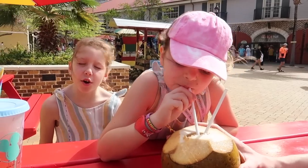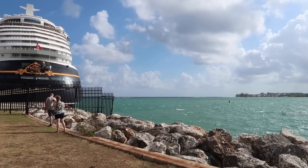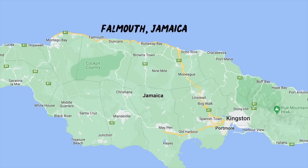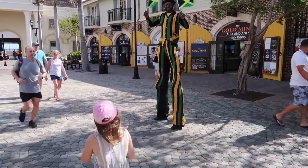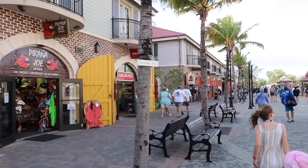We are Siân, Callum, Lyla and Daisy, and we are cruising around the Western Caribbean on board the Disney Fantasy. Today is day 5 and this morning we docked in Falmouth, Jamaica. We didn't book any excursions and just had a chilled morning exploring the port area before getting back on board the ship and relaxing for the day.